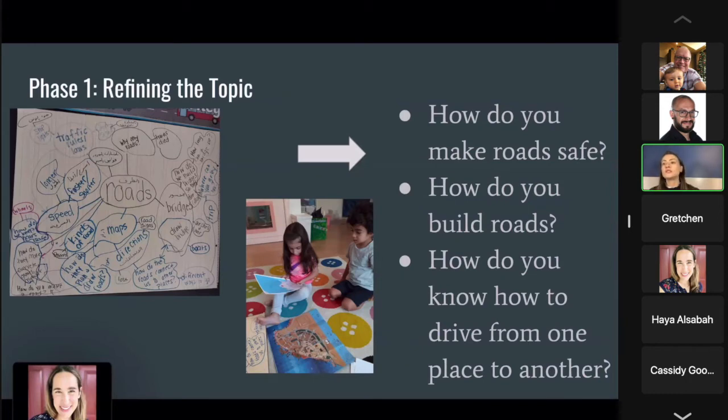Then my co-teacher and I took that web and made it into 3 central questions to guide us. Those central questions are what you see on the right. That's another big thing about the project approach: you want to have a question you're asking, and the kids might have little questions that go under that larger question. And I think you really want those questions because you want to have a purpose and an end goal.